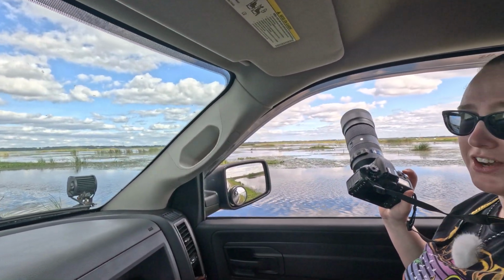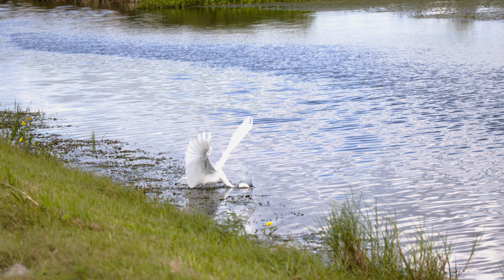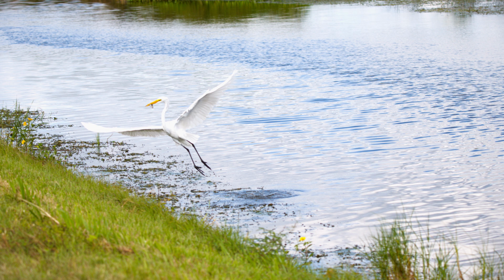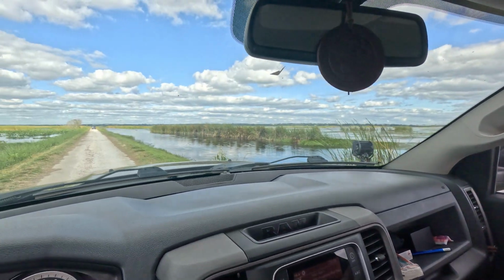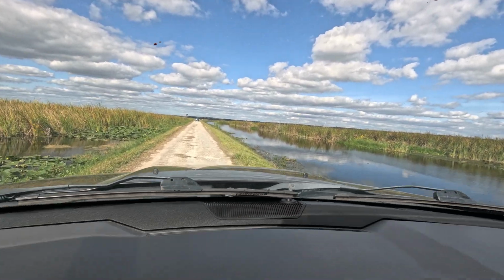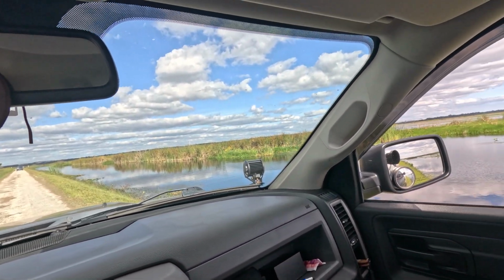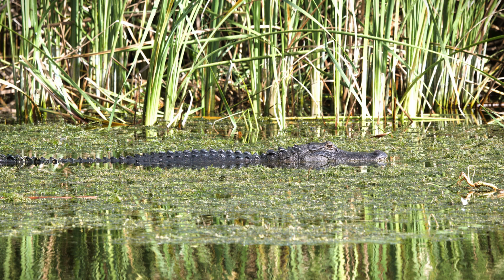Really hope I got that shot. The bird was eating the fish. Oh yeah? Right next to the truck. So it's really, really close, hard to see, but he got it. Everybody in the comments say he got it. I got another gator over here. This will be number 13. Look at that. That's about an 8-footer.